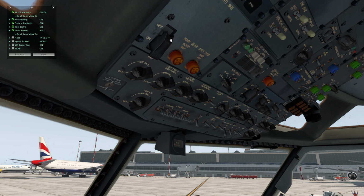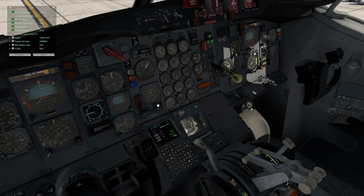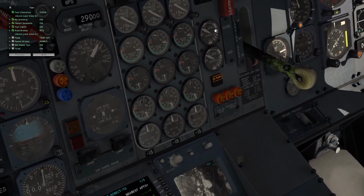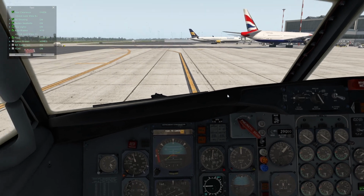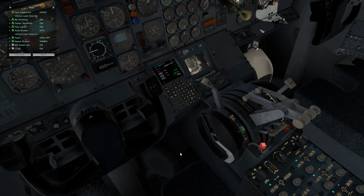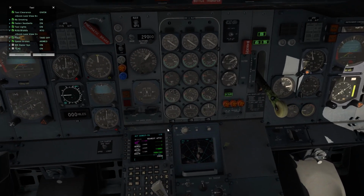Taxi light on. Auto brakes. RTO. Flaps. Set for takeoff. Verify that those come down. Flaps 5 and green light on the leading edge. Speed brakes armed. Weather radar system.